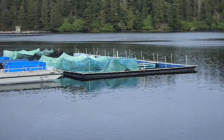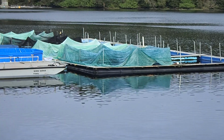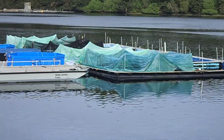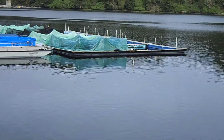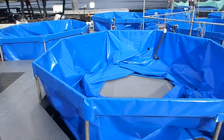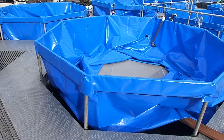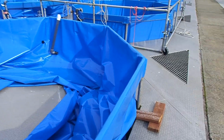And that's where then the fry will be put in there to acclimate to seawater. And then eventually they will be released into Little Port Walter, which then goes to the sea. So here's a close-up look of the blue pens that the salmon fry will be moved into, and there's a whole bunch of these.